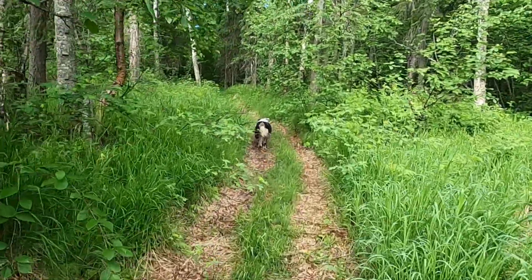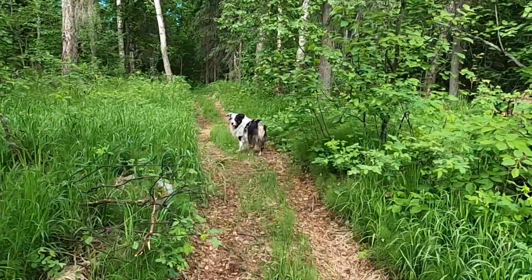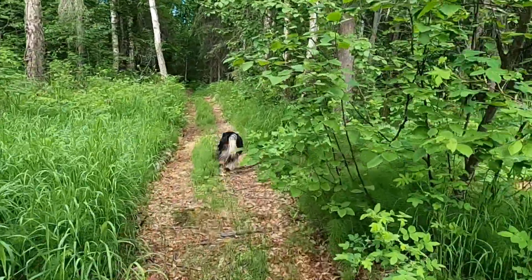So, we'll head down to the river, see what's happening with the boat, make sure everything's okay down there.